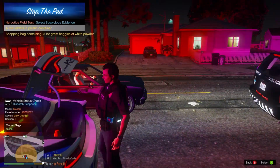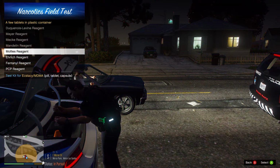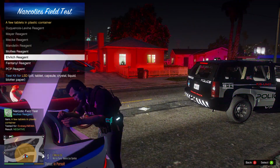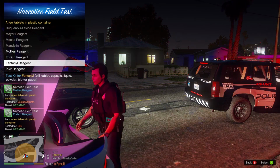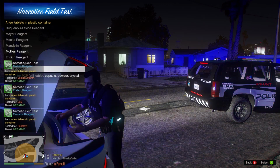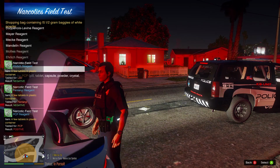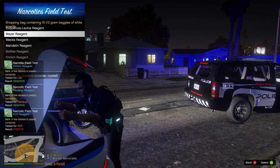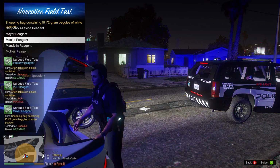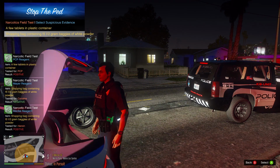All right, let's run the narcs here. It's so ridiculous. Wish there was a way that you could just hit a button and stop that. Besides, you know, Alt F4. Okay, PCP, and we'll find out what the white powder is going to be here. You suck. All right, and heroin. Okay, guys.